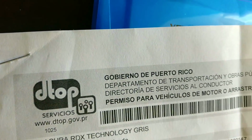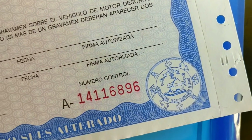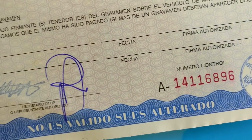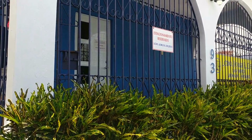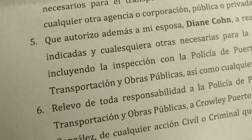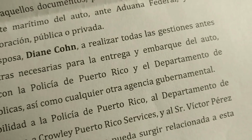We have to provide an original and a copy of the vehicle's registration. We also need a copy of the ownership title, which we had to pay off our car to get from First Bank. A copy of the driver's license of the owner, enlarged to about a half sheet of paper. A notarized letter of authorization by a licensed lawyer from PR, basically giving Crowley permission to take and handle the car. And a certificate of no debt from ACAA.